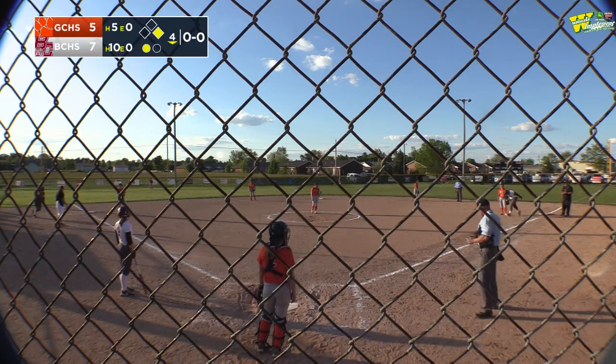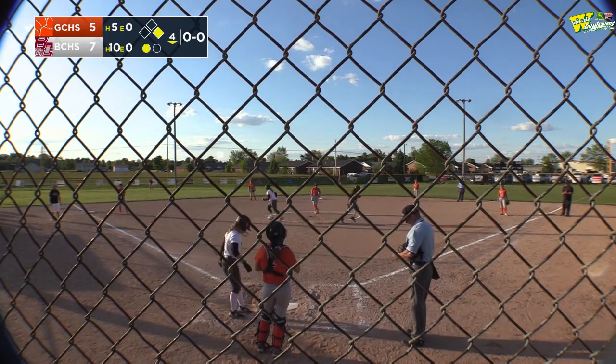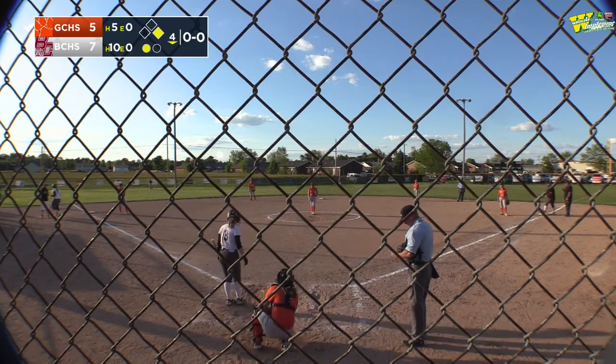And they're going to get a pinch runner here for Ashlyn White. Yeah, that's Hadley Bayman heading out to pinch run there.